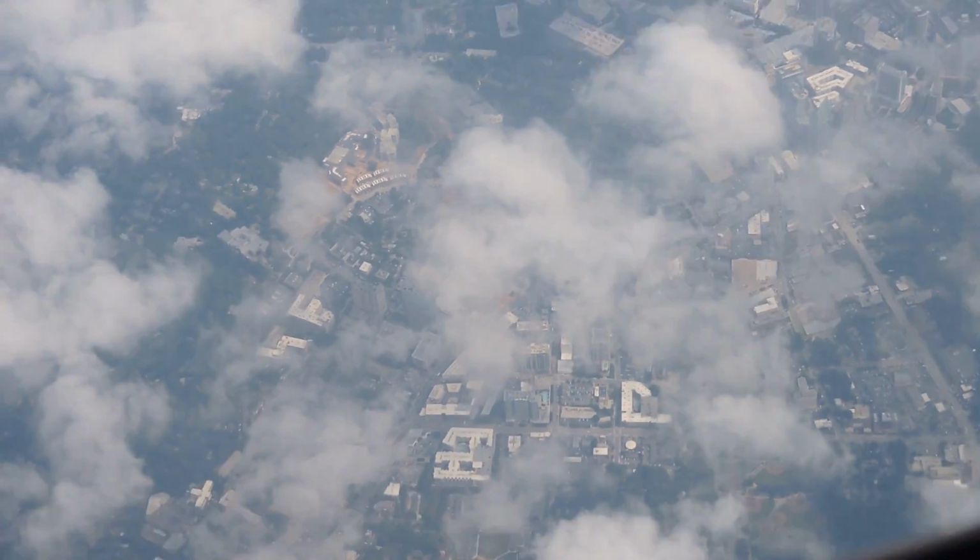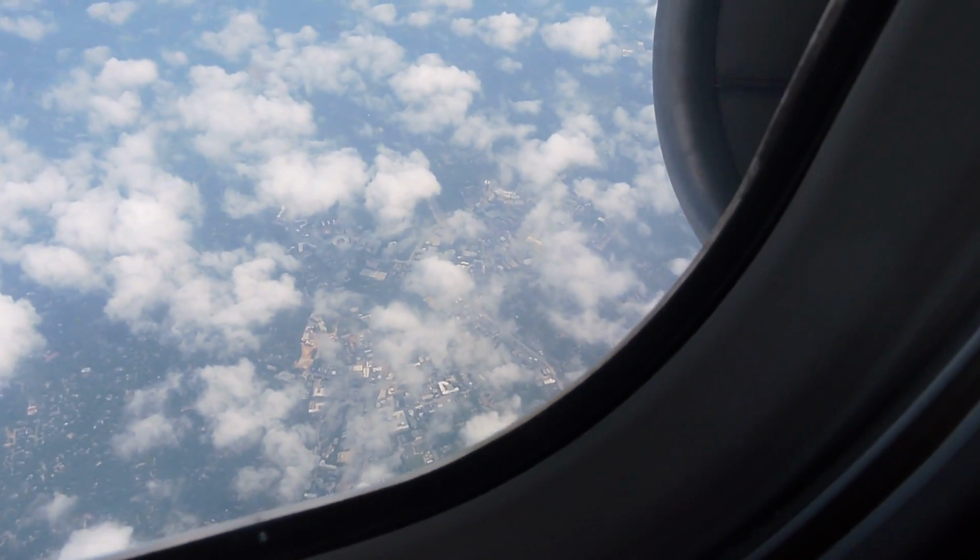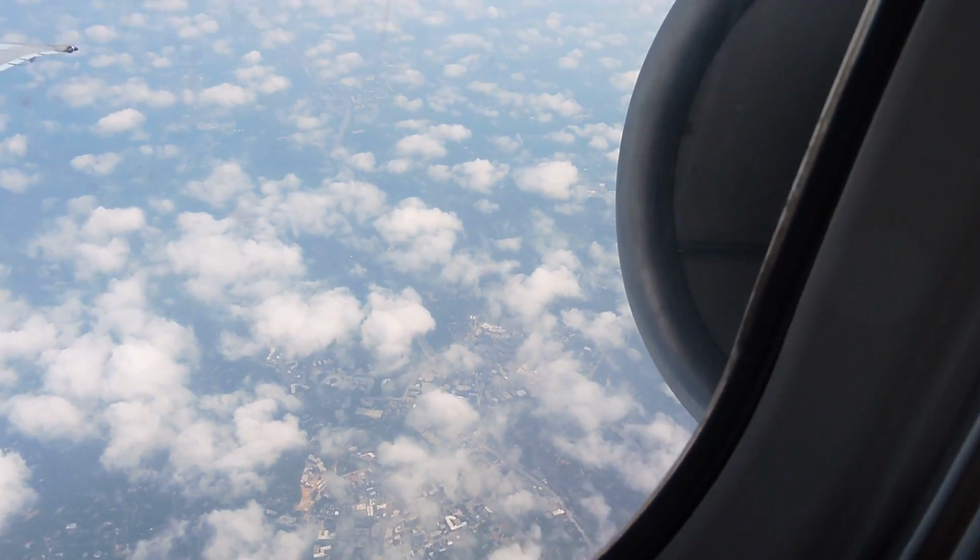And we are above 10,000 feet as we pass over Buckhead, or what I believe to be Buckhead, the most obnoxious part of the city of Atlanta.